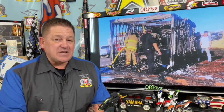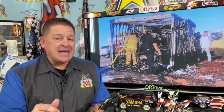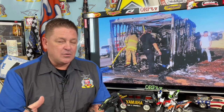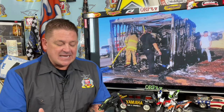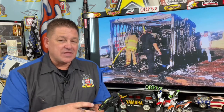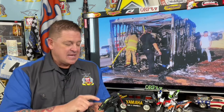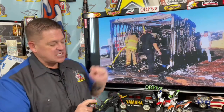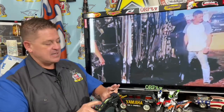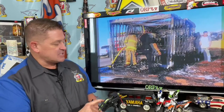On Wednesday when we did the show, of course it was pre-recorded. On Tuesday, well, we found out during the day on Wednesday that a second Street Outlaw racer had suffered a traumatic loss with another trailer fire. This is a look here at JJ DeBoss. Most of you will recognize JJ right there, standing outside of his trailer.